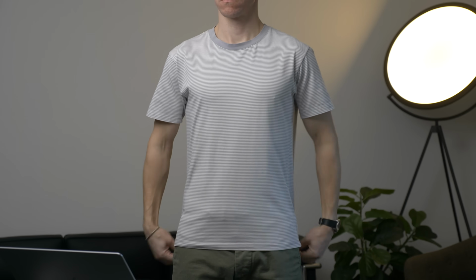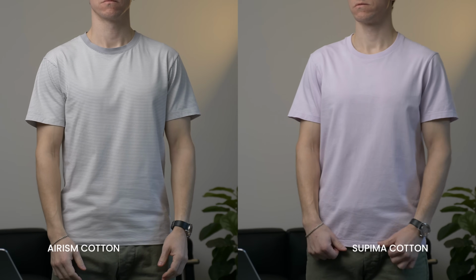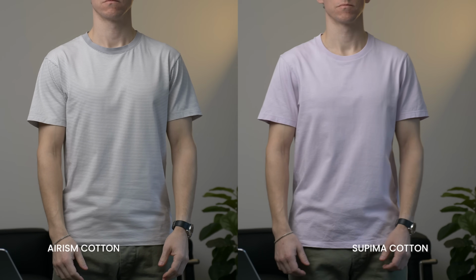These Airism tees are cut pretty similar to their Pima siblings. They do seem slightly shorter in length, which is great for me. The synthetic blend fabric doesn't really shrink, so I usually go for an extra small.